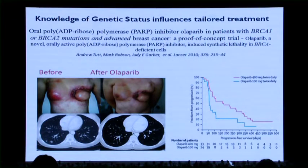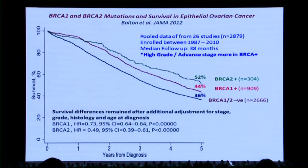Of course, now there are targeted therapies which have come. Those who have a BRCA mutation can respond better to specific targeted therapies because they have this specific mutation. And those who may develop ovarian cancer, if they have a BRCA1 or 2 mutation, they respond better to platinum therapy. So the mutation which caused the problem for them is also now a solution. It also helps in improving their cure rates.